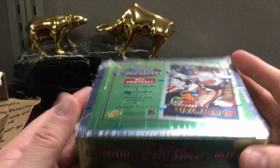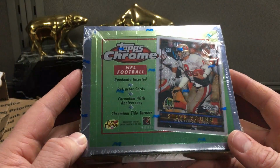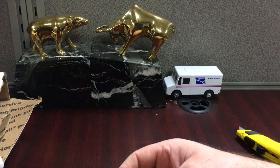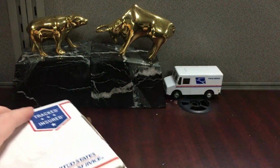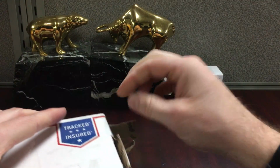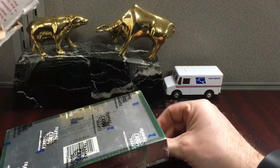I bought these on, where did I buy these? Oh, I got them in auction. So that's a Topps Chrome 96 hobby box, and I don't know if I'll break it on camera. I probably should because people would think it's pretty cool. But 96 is a good draft class. I think you got Jonathan Ogden, Ray Lewis, Marvin Harrison, a bunch of Hall of Famers.